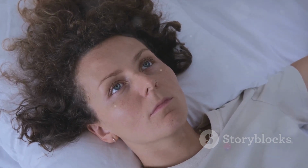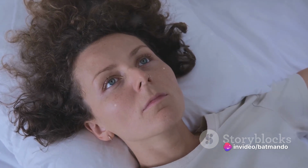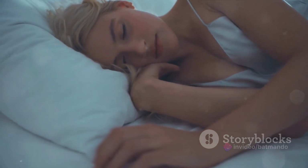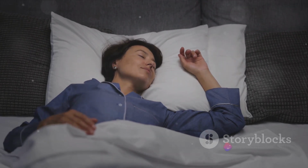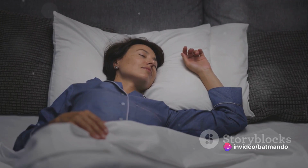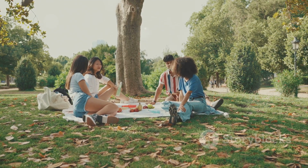The ninth way to practice self-care is by getting enough sleep. Sleep plays a crucial role in physical health, mental health, and overall quality of life. It can enhance your mood, reduce stress, improve memory, and even boost your immune system. And it's free. Aim for 7 to 9 hours of sleep per night. Create a sleep-friendly environment by keeping your room dark, quiet, and cool, and establish a regular sleep schedule.